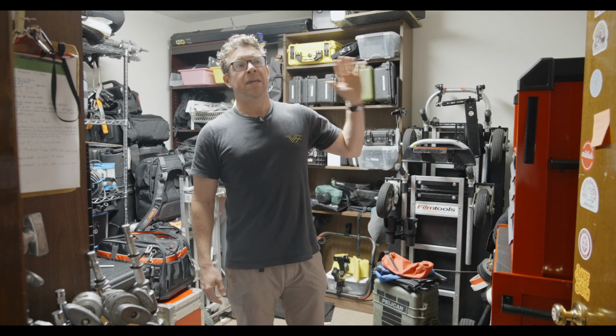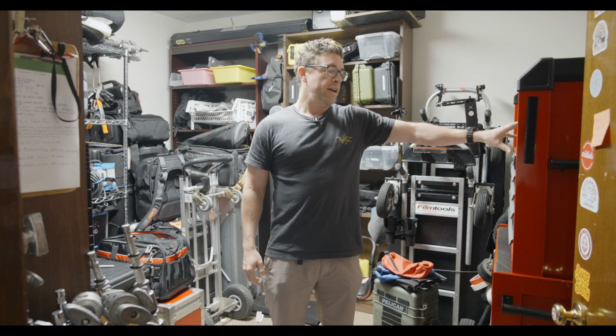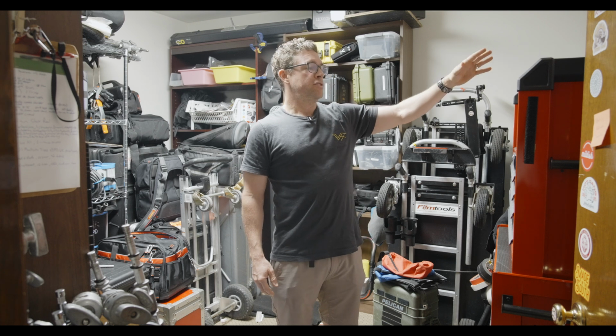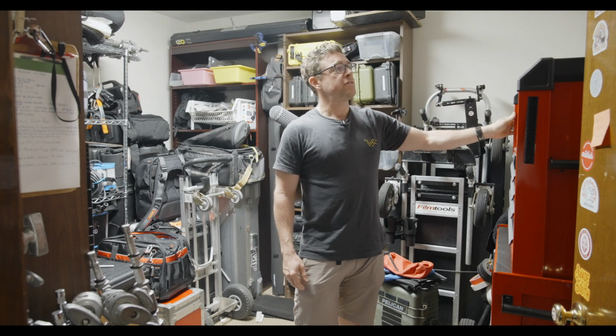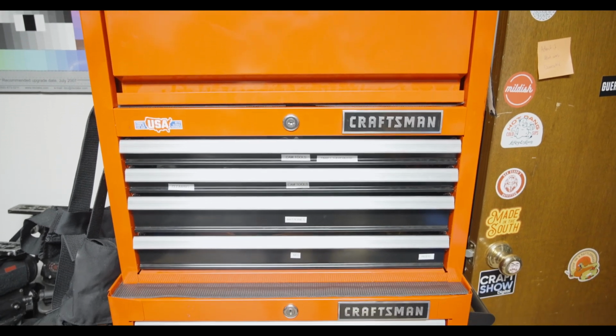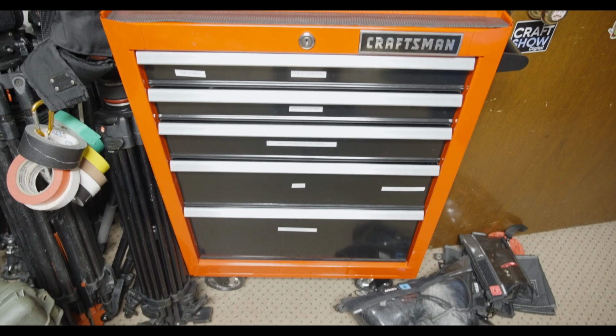The other big piece that made a huge difference for us was getting all of our small gear organized. And what we did for that was we actually purchased this Craftsman tool chest. It does close, so you can close the lid. You can lock the lid. We have keys in case we need them. Typically, if someone's breaking in, they're probably getting all of our stuff anyway.